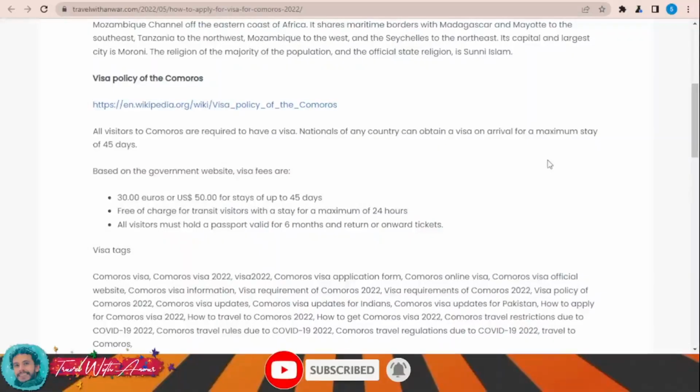So if we look together at the visa policy of Comoros, you can find that nationals of any country can obtain a visa on arrival for a maximum stay of 45 days, and the fee for this visa is 30 euros or 50 US dollars to stay for up to 45 days.